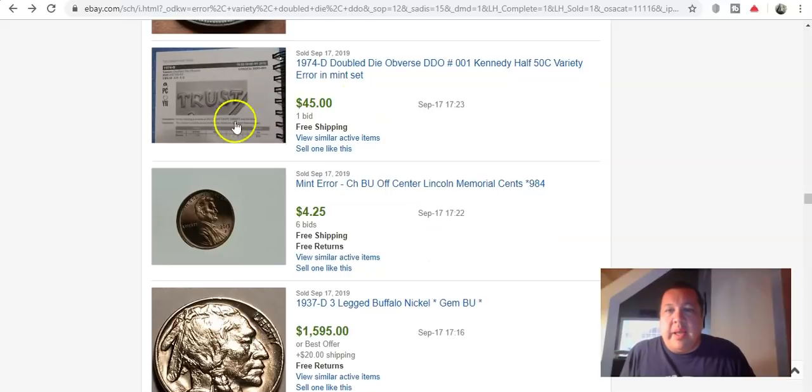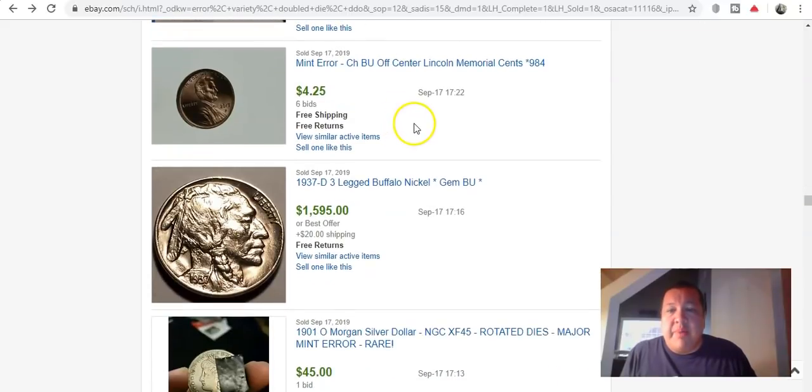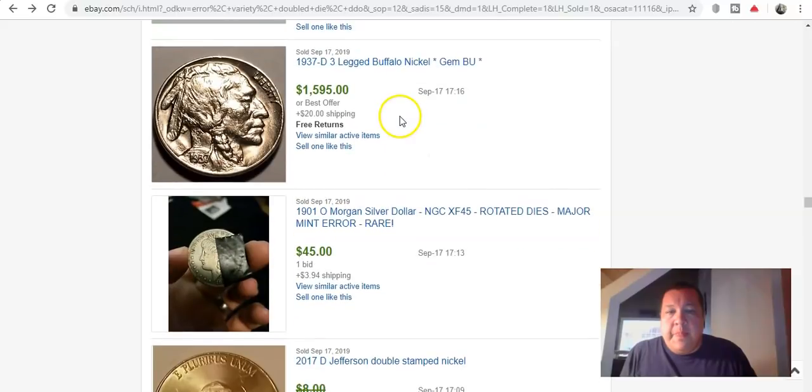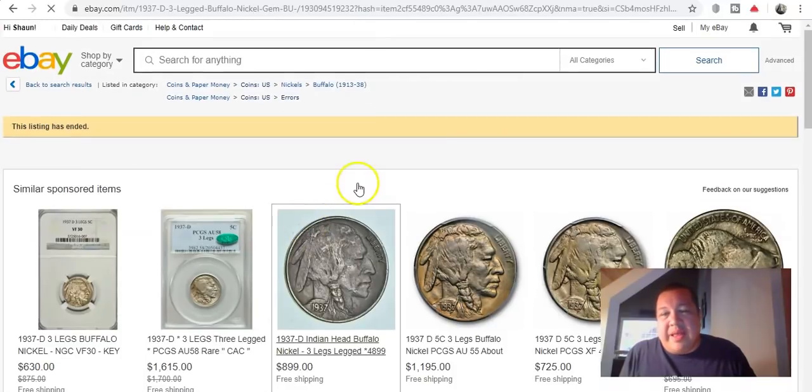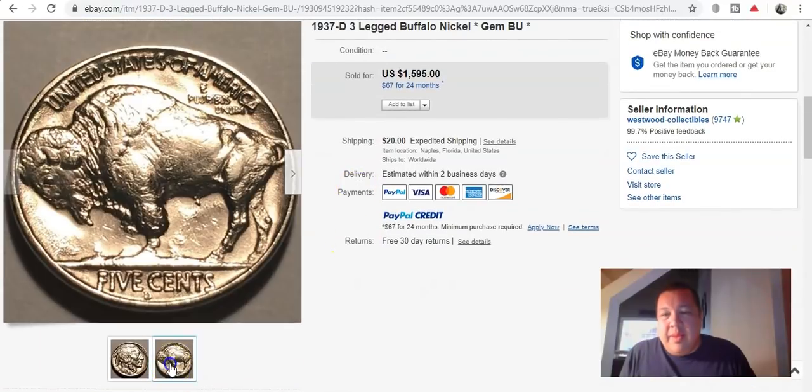Another 74D mint set double die obverse. That one sold for $45. Okay, pretty nice coin right there. Again, another one to keep on your hit list. All right, so out of curiosity, a 37D Buffalo nickel that looks like this. Wow.